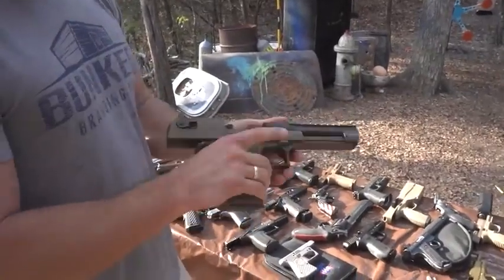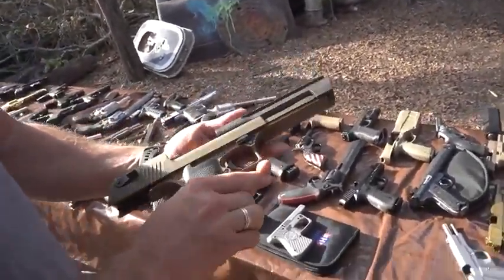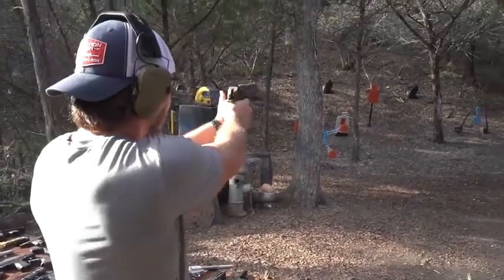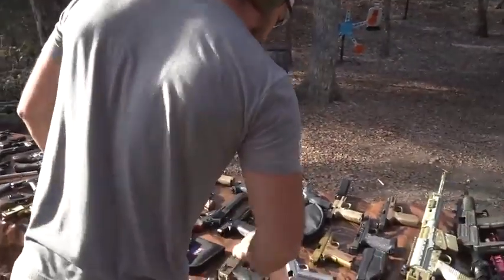Another Desert Eagle. This one has a little bit of wear on it, as you can see. It was run over by a tank and still works just fine. You might have thought you misheard me. You didn't. That actually happened. Woo! 50 AE as well.